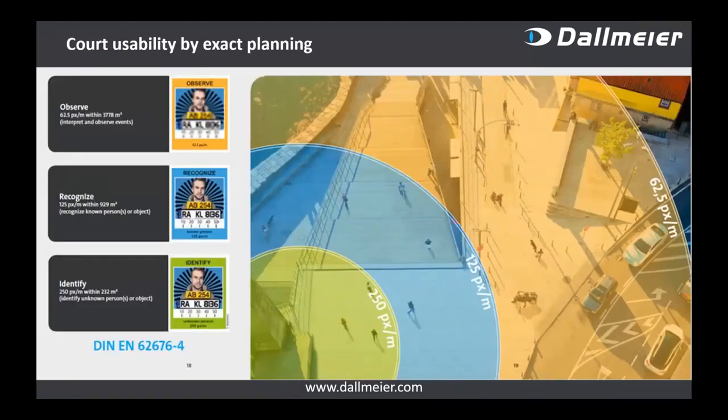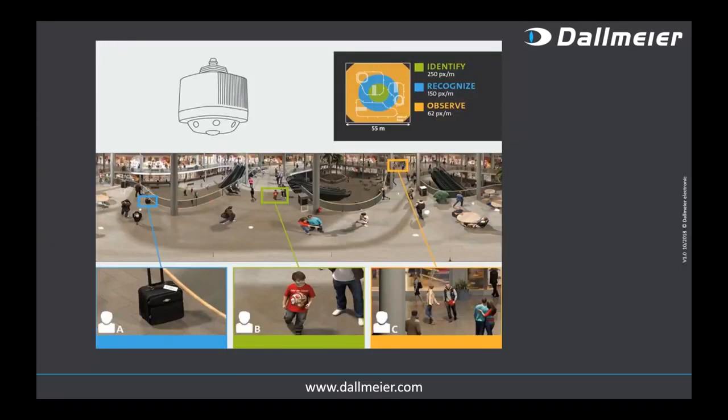How do we do that? As I already mentioned, in our 2D and 3D planning approach, you can exactly define where you have which pixel density. Here is the DIN norm, EN 62676-4. That gives you the exact quality that you need, and then you can decide, okay, what is the use case, what is the goal I want to achieve, and what is the appropriate pixel density. What you see here is a screenshot of the actual Panomera view, the image. At first glance, typically operators get used to it in like 10-15 minutes.